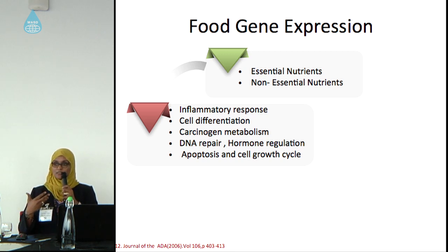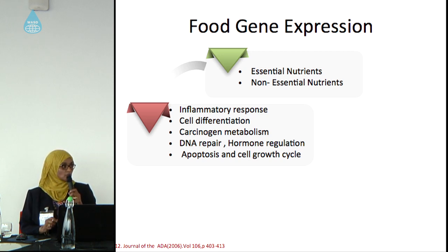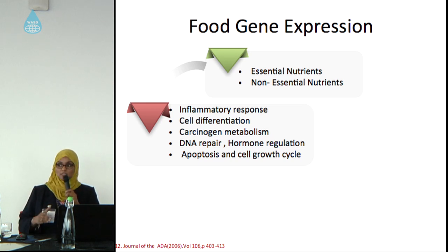Sometimes we ask ourselves why we do not respond to, for example, microbes, okay? Which is not something related to immunity. It is something related to the genetic makeup of our body. So, it also affects cell differentiation, carcinogen metabolism, and our DNA repair. The DNA is very important and sensitive.